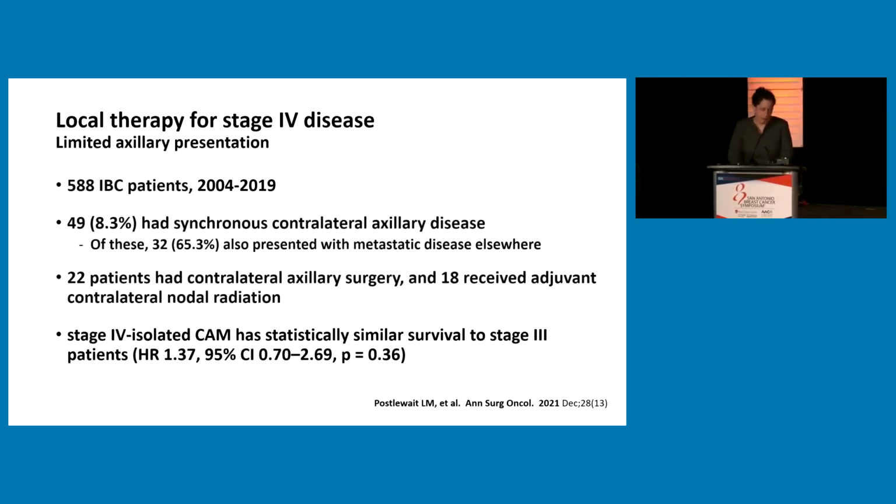And finally, just one slide on patients who present with a limited axillary presentation. And this is actually not as uncommon as I would have thought. In a large series of patients with inflammatory disease, about 8% of them had a synchronous contralateral axillary nodal metastasis. Most of these patients also had concurrent distant disease, but not all. And they managed them quite aggressively. As Dr. Lucci has discussed, 22 patients had contralateral axillary surgery, and 18 also received adjuvant contralateral nodal radiation.